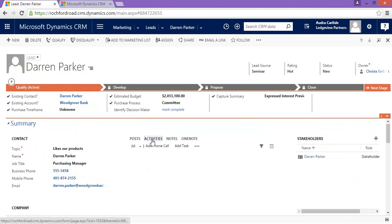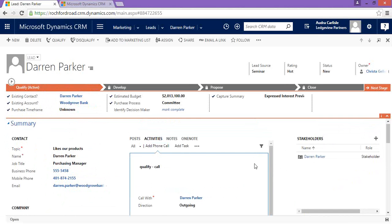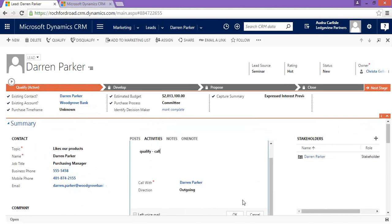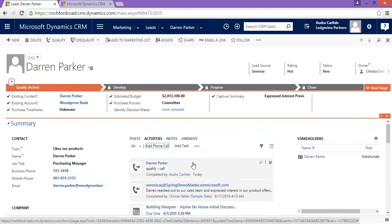I can also create new activities. So maybe I need to qualify this lead, and I want to give them a quick phone call. And then I can set whether we left a voicemail or not, and then just go ahead and select OK. And then that phone call record will be completed, and you can see who it was completed by.